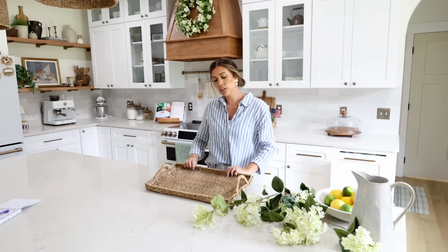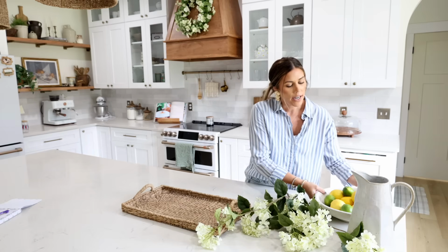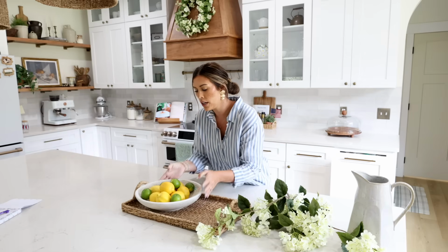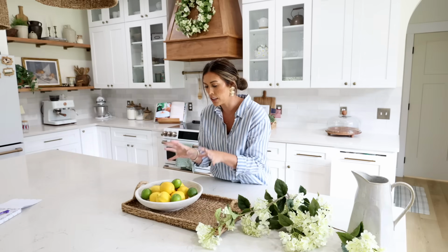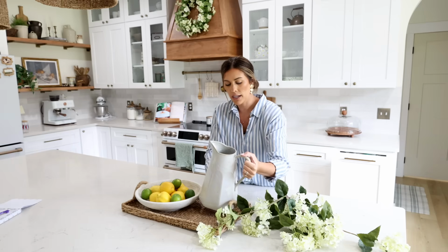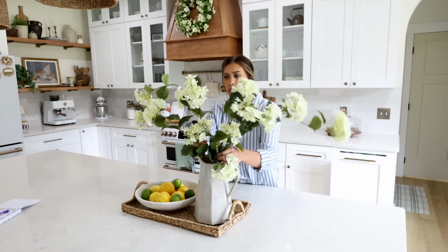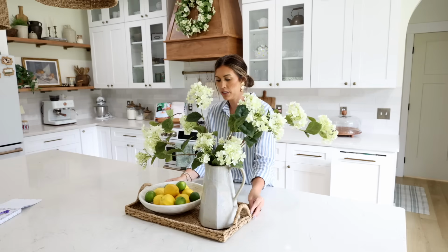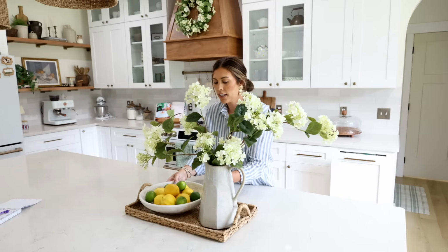So I have this wicker tray that I'm going to kind of use to anchor this down. And then I have this bowl that I added some lemons to. I feel like that's a great way to just make it feel summer-like, because I'm always garnishing with fruits or putting them in drinks. Then I also have this vase here that I thought I would add some faux florals to. So I'm just gonna add a couple of these in, and I feel like they look pretty lifelike. And I really just want them to drape across the island and make a big statement. That's about it. But this just feels so fresh and summery, and this just makes me so happy.